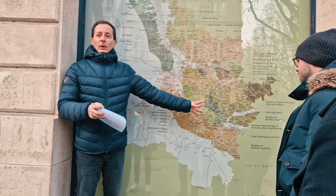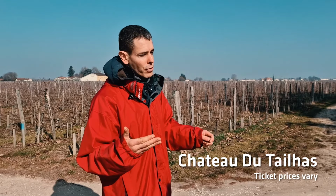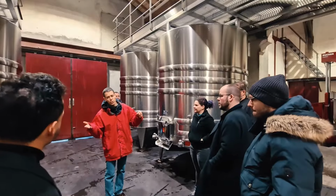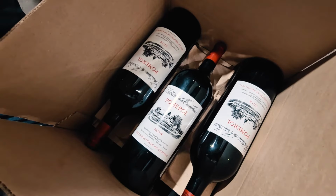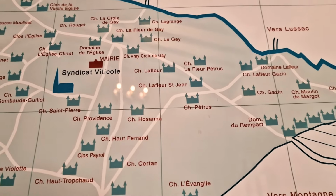On this particular tour, we ended up going into 3 wineries. The first, Chateau Tailhas, which is run by two brothers and is located in the town of Pomerol, another famous wine growing region. You wouldn't believe that this small farm building houses an entire winery. What most people don't realise is that there are hundreds of wineries dotted around this area.